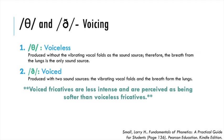Theta and eth differ in only one way, and that is their voicing. Theta is a voiceless consonant sound. If you practice by saying a word such as think and placing your hand on your neck while you say it, you will not feel any vibration when producing the th part of the word. That is because it would be transcribed using a theta, which means that it is produced without the vibrating vocal folds as the source. Therefore, the breath from the lungs is the only sound source.